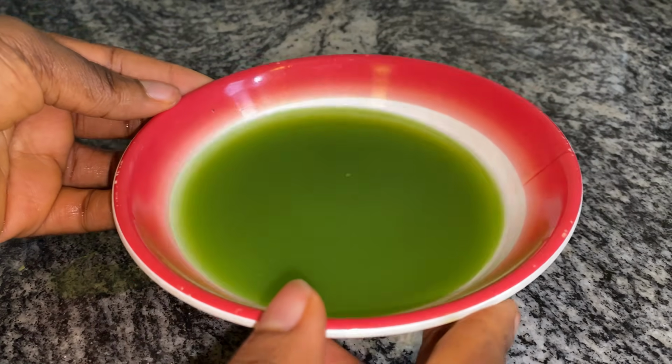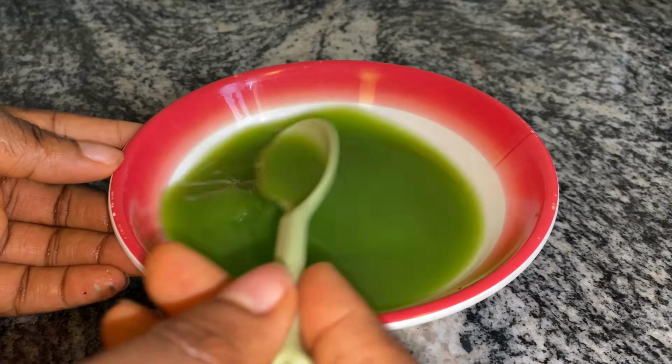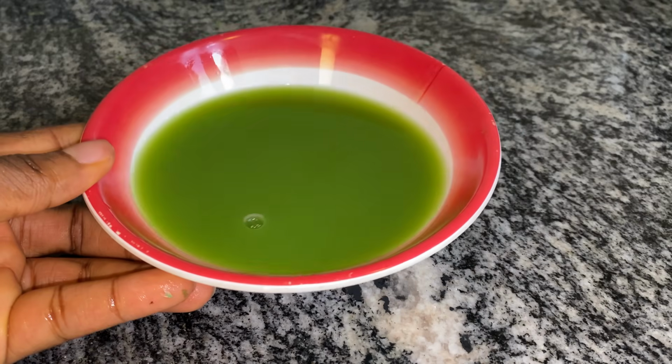This method will give you a clear guava tea, which you can use for rinse, and it also penetrates the scalp easily. You can use this as a final rinse or a daily leave-in. You can also drink it for digestion and immunity. It is also good for dandruff and scalp infections.